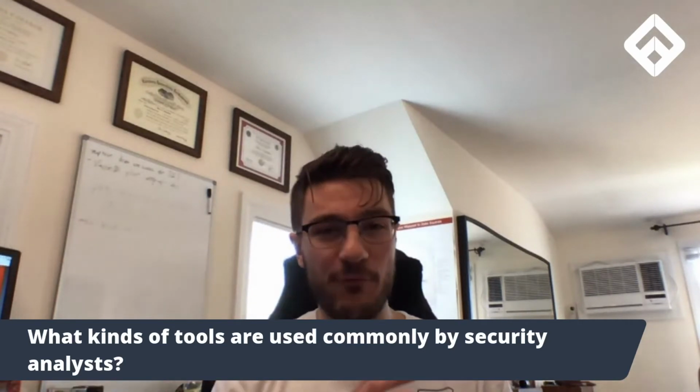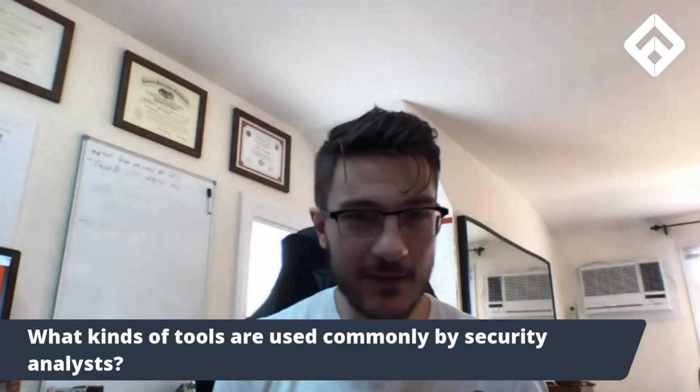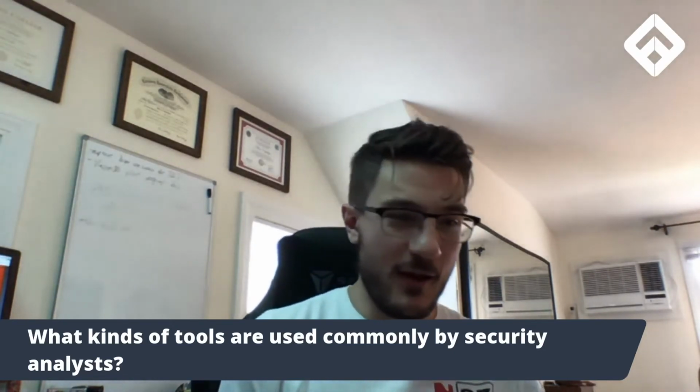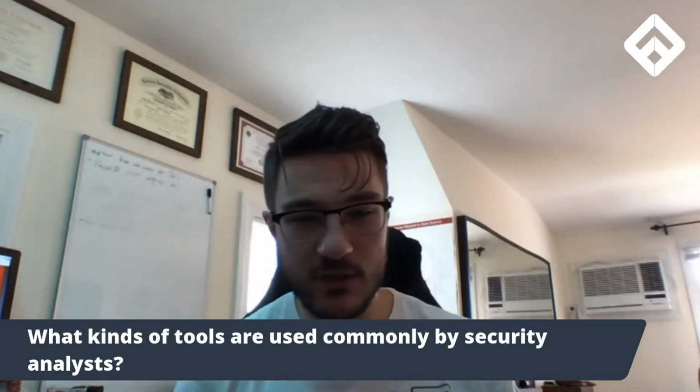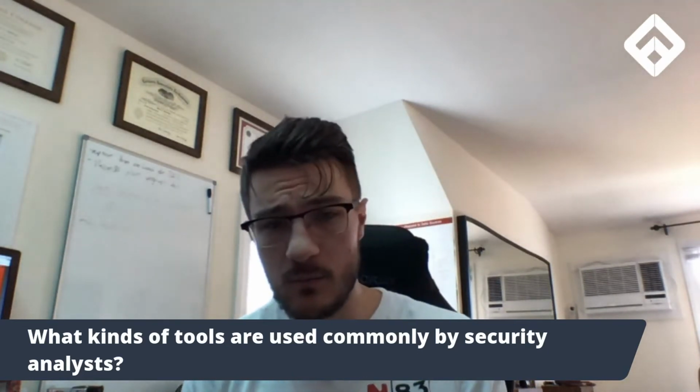There's so many different moving pieces and so many different ways that these attacks can happen that honestly, if we try to bake it all into security tools, it's actually quite difficult to bake out every single one of those options. We'll always have the need for security analysts to be that investigation, right?